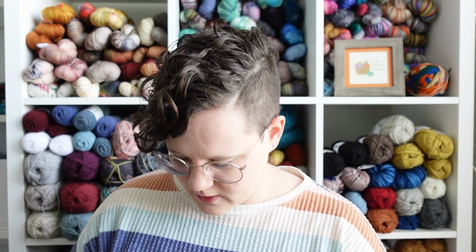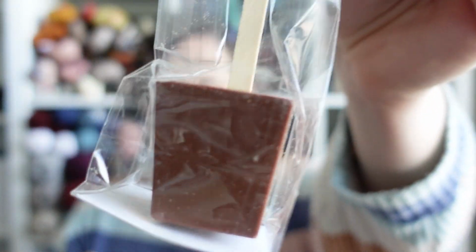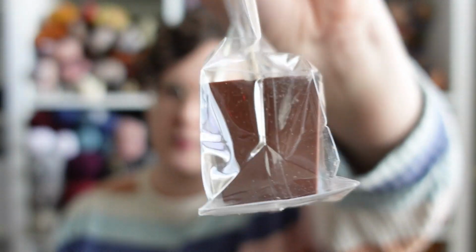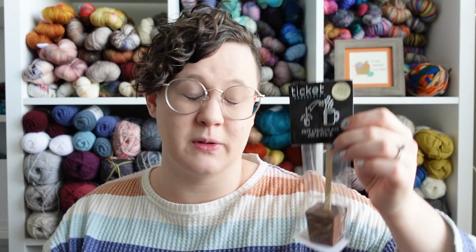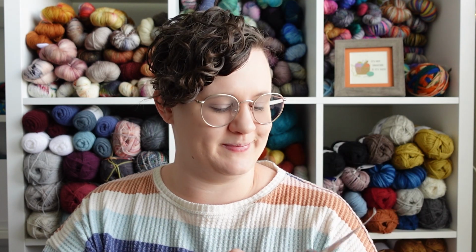So this came in the box. And then also we got a hot chocolate on a stick. So you just put these little chocolates into warm milk and you stir them around and they melt and make you a hot chocolate. I'm very excited about this too. We used to get these from a little shop in Luxembourg when we were living in Germany, and they had like 50 flavors. I really miss that. But this one looks like it's salted caramel, which is really fun.